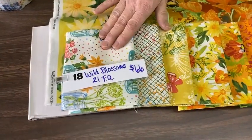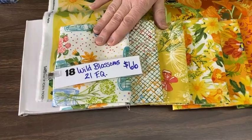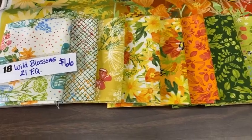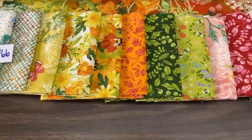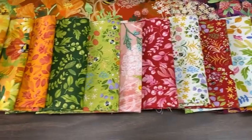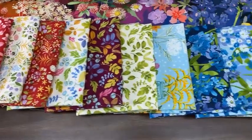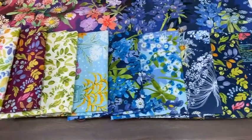And so you could buy the 21 Fat Quarter packet for $66, which is regularly, I just have to find here, 70. So yes, you're right, Deb. 70, so it's giving you a bit of a break, but it just came through the door Saturday, it just went on the shelf.